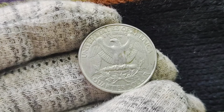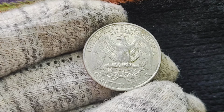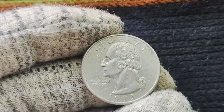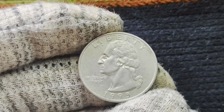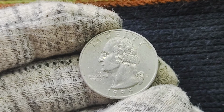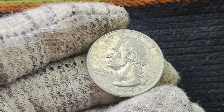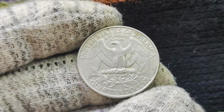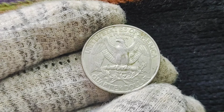As we wrap up, it's clear that the 1995 D Washington quarter dollar coin is a true rarity in the world of numismatics. With a potential value of up to $1.8 million, it's a reminder that sometimes the most unexpected items can hold incredible value. If you happen to own one of these rare quarters, you might want to consider holding onto it or getting it appraised before the market for these coins continues to grow.